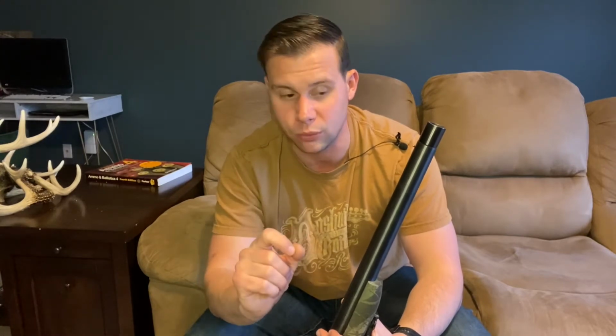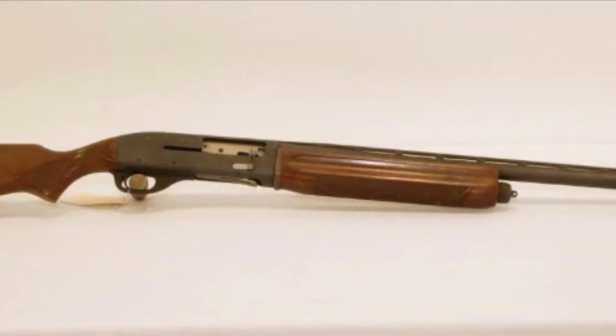Do you want to hunt with the 10 gauge because you've never hunted with a 10 gauge before and you want to be able to say that you have? And do you intend to keep at it? That's the big question here. How much do you intend to hunt with it? If you intend to do a lot of hunting with it, I would recommend looking at some other products out on the market. The SP10 semi-automatic shotgun comes to mind.